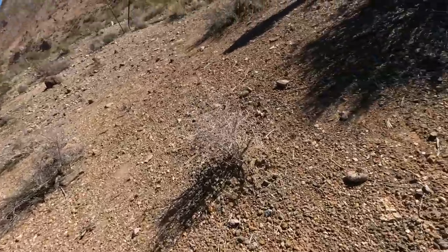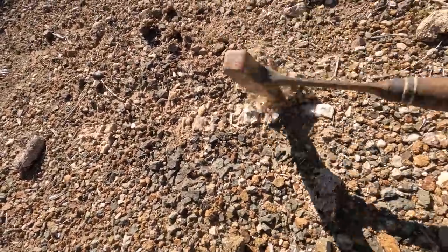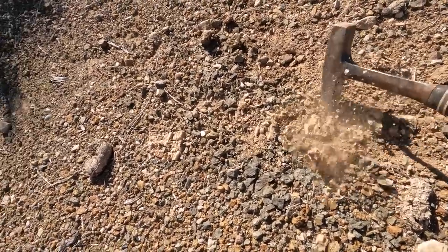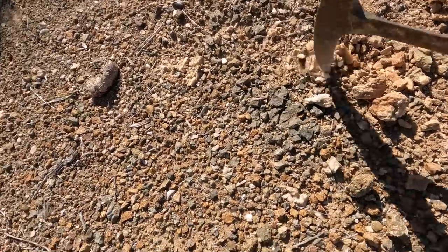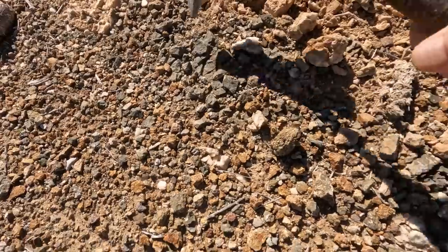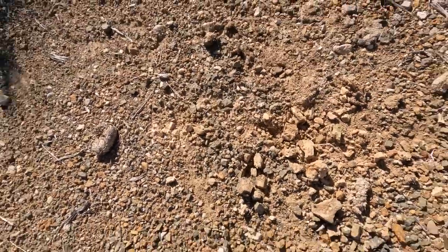Look at this. I want you to see this in greenstone. You see it right there? Beautiful quartz vein. Look at that. Now I know it's barren, but still, this is exactly what the old timers were looking for. Quartz veins in greenstone. See the greenstone? A lot of chlorite in that greenstone. That's good. See these quartz veins running here?